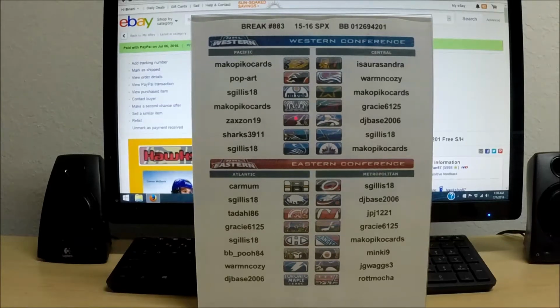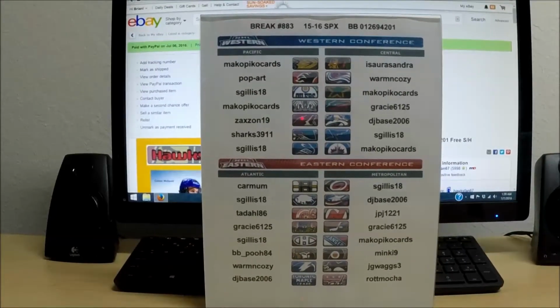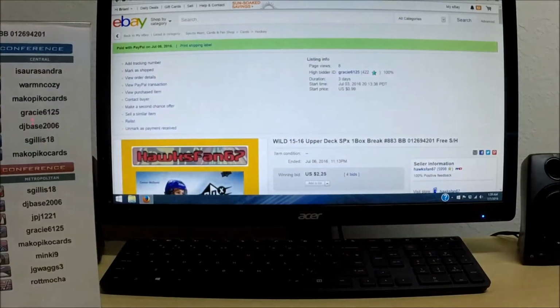All right, everyone, here we go with break number 883. It is a 1516 Upper Deck SPx Hobby Box, serial number BB01269-4201. Below is a list of all the winning bidders in tonight's single box of SPx hockey, where all teams did sell. Over to eBay we go.